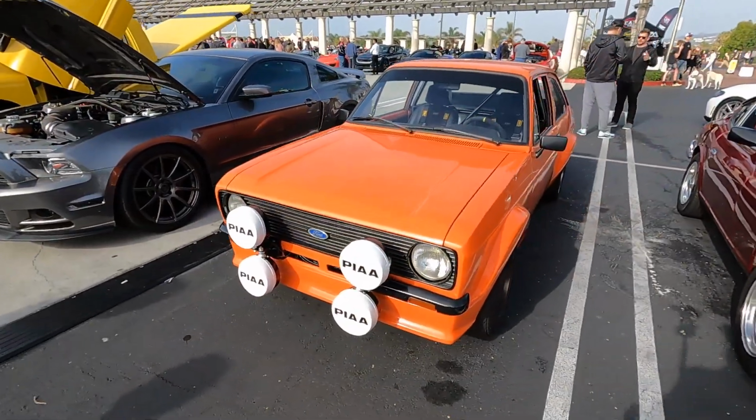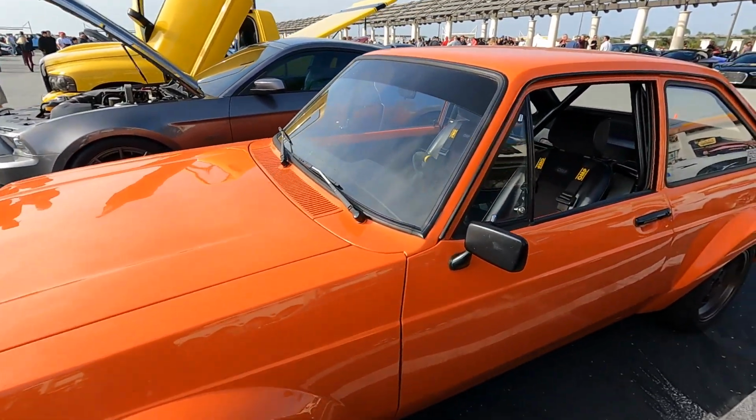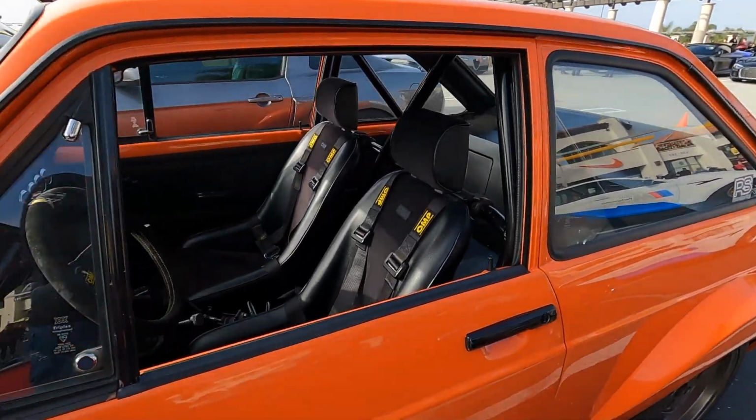So this is not a car that you typically see in the US. We used to have them a lot in Australia. This is a Ford Escort RS 2000. This is what they used to build as rally cars.